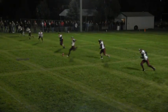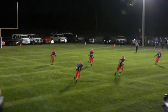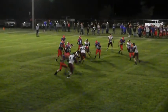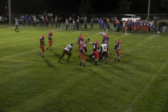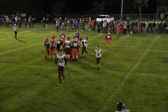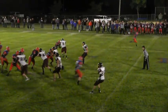High kick, Knipling at about the 12. Knipling takes the ball out, finally brought down at about the 39-yard line. Wexler looking to pass.